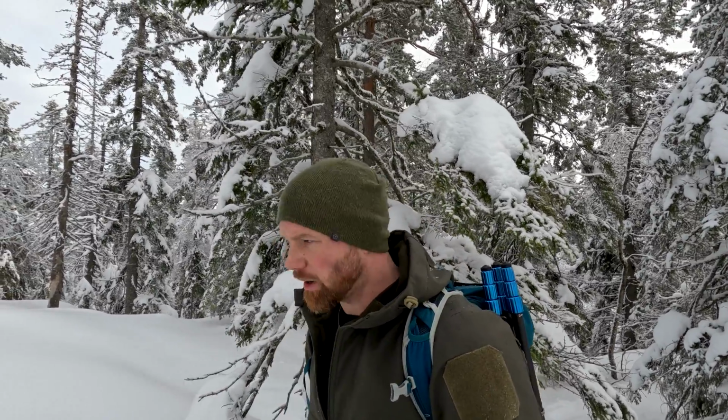That was actually a bit more difficult than I thought. It's just the snowshoes and it's quite a steep little section. I guess I'm still a little bit awkward on them. But yeah, I've got to the top of this rocky outcrop and looks like quite a nice view over here. I'll take you over and have a look.